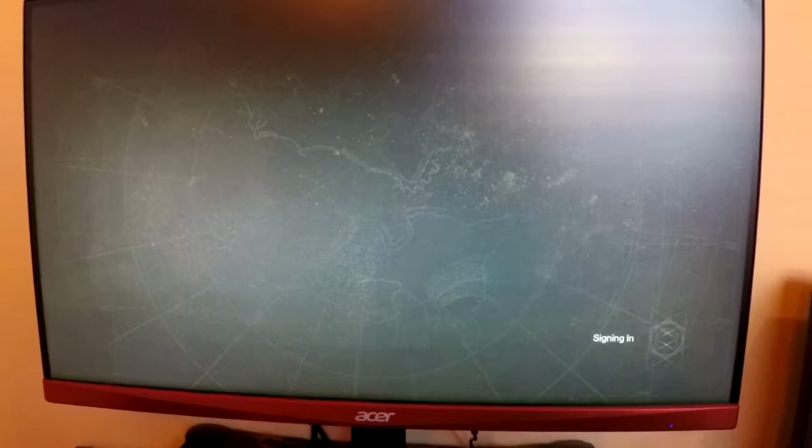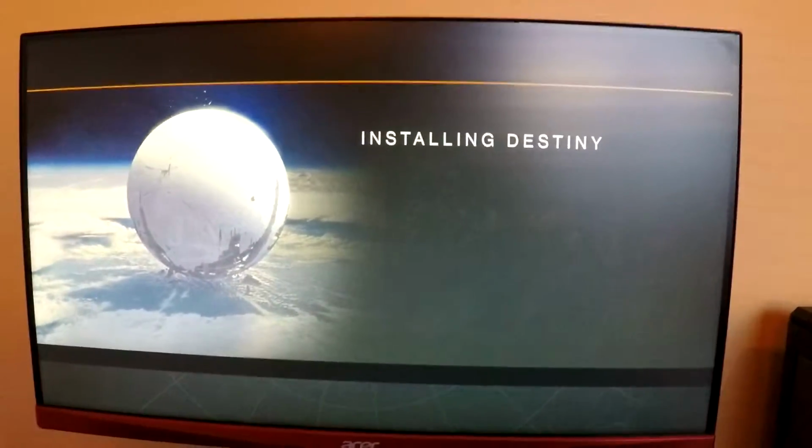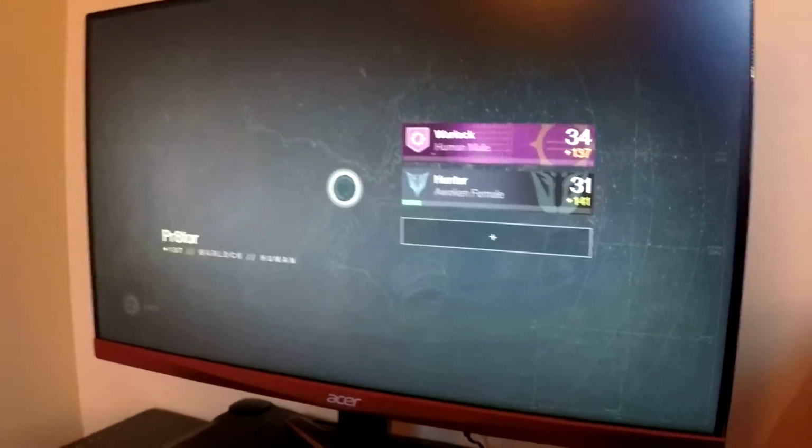It's a pre-release night before The Taken King, so we don't actually have The Taken King, we just have the patch preview. Here we go, another download. Everything's changed about this game. Sorry about the glare from the back, but lighting in this room isn't really set up for recording, so I'm just doing my best to make sure everyone can see. We'll get up real close so we can see if there are any jaggies or pixelated issues.